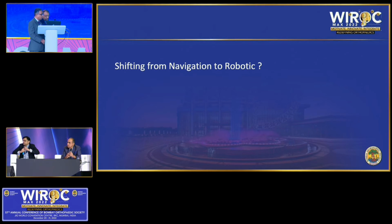Yeah, I think what Anoop said is absolutely correct. In navigation, you are cutting with the jig, so things can still go wrong in the slot. And in robotic, you are going to predict the effect of the cut. What happens in navigation is you first cut and then check the effect. Here, before cutting, you are doing a virtual cut and checking the effect of that, so you know whether you're going to be right or wrong.